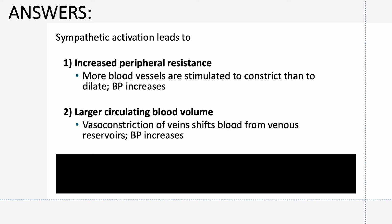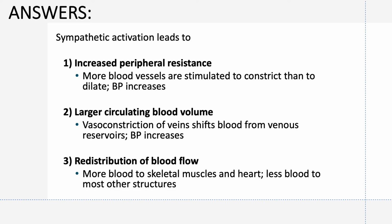And the last thing I asked you to consider was how redistribution of blood flow would change. And specifically, I asked you about whether it'd be more or less blood flow to the heart and skeletal muscle. Well, I was particularly vague earlier when I was talking about the beta-2 receptors, because I wanted to ask you this question now. And these structures, the heart and the skeletal muscle, they contain beta-2 receptors within the smooth muscle of their vessels. So these are a few of the vessels that would dilate with sympathetic activation. And when those vessels dilate, that means more blood flow to the heart and skeletal muscle. They're going to need more oxygen and nutrients for a sympathetic response, a fight or flight situation.